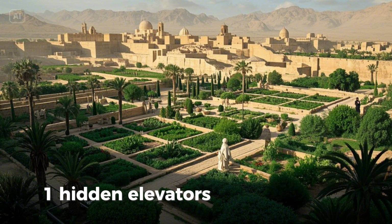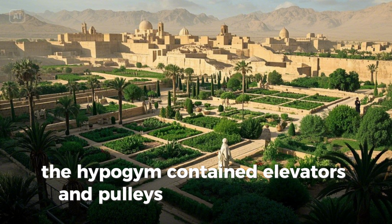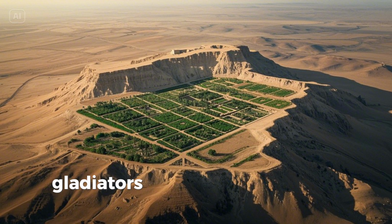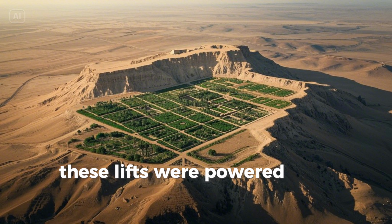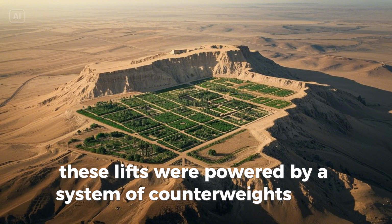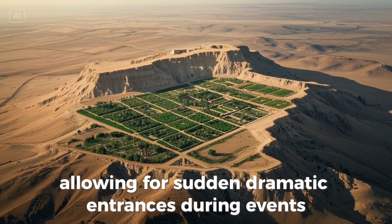1. Hidden elevators and trapdoors. The hypogeum contained elevators and pulleys used to raise wild animals, gladiators, and stage props into the arena. These lifts were powered by a system of counterweights and winches, allowing for sudden, dramatic entrances during events.